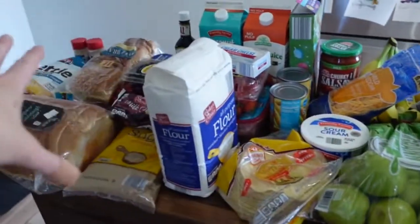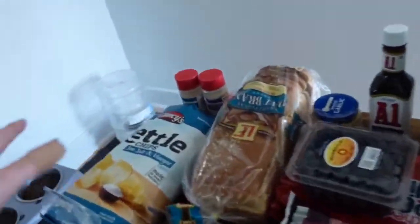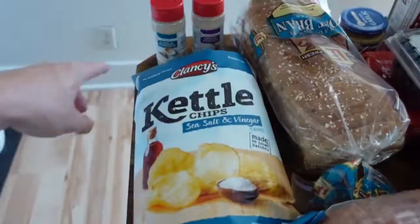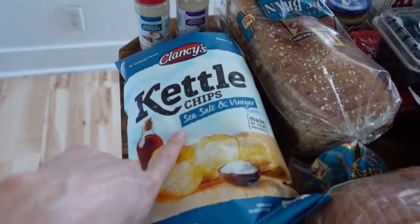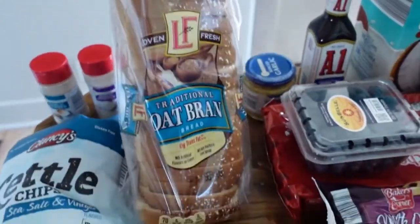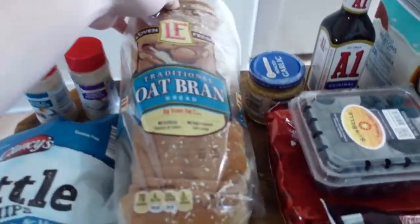So over here, this is the Aldi's stuff. I'll kind of start in this corner. I'm always stocking up on onion powder and garlic powder. My kids also really like these sea salt and vinegar kettle chips. This is the bread, and I've showed this before. This is the bread that I get from Aldi's.